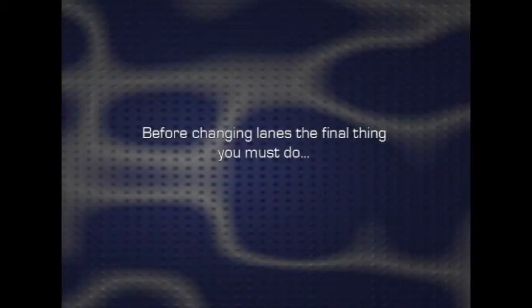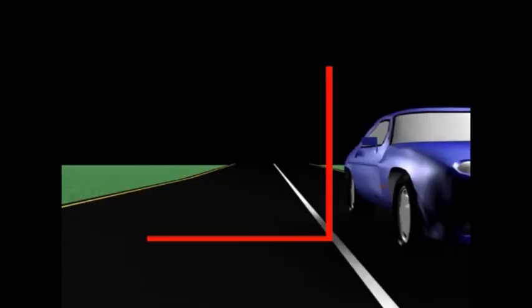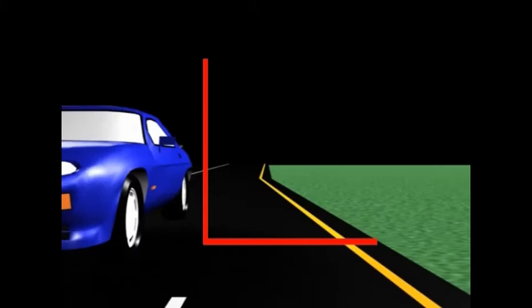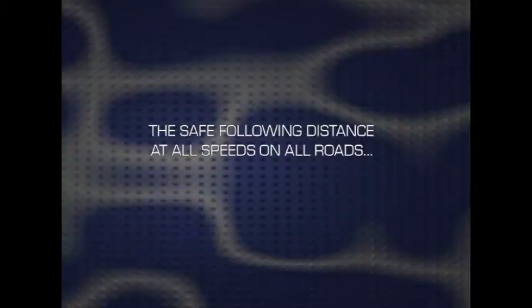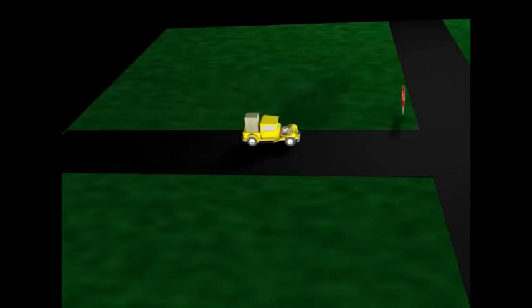Before changing lanes, the final thing you must do is check your blind spot. A safe following distance at all speeds on all roads should be 4 seconds. When making an urgent stop, it takes longer if the vehicle is at a higher speed, or on a wet road rather than a dry road, or if the vehicle is heavily loaded.